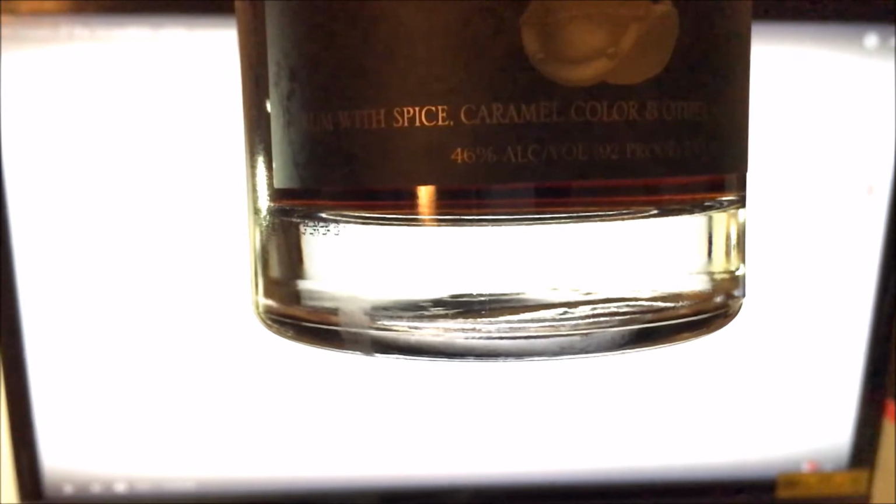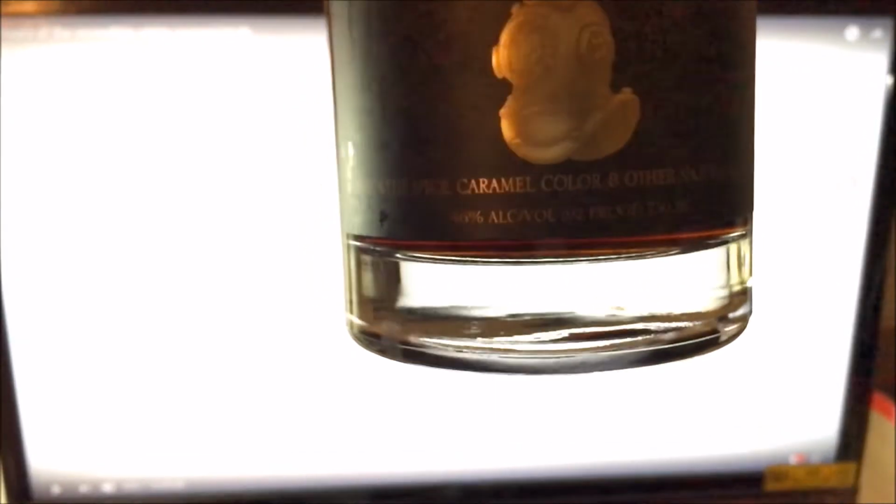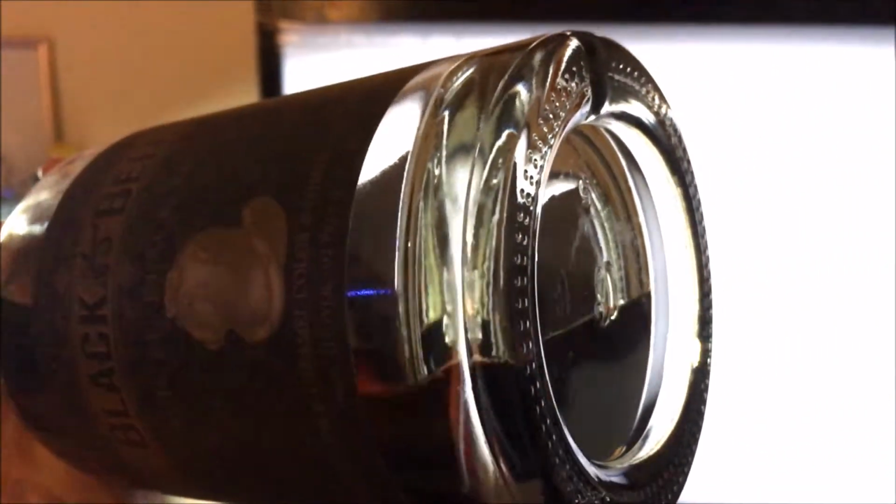What I'm most interested in here is this very, very thick bottom portion. Now this is 750 milliliters, so they're not scamming you. It's just interesting that there's such a significant space between the alcohol and the bottom of the bottle. And it's not even recessed much at all, just a little bit. So I'm not sure what the reason is for this huge thing there, but it's interesting.